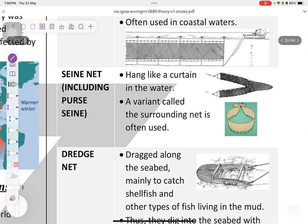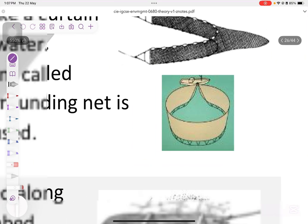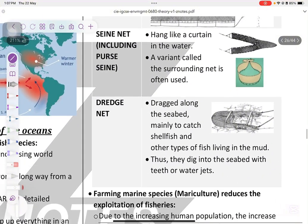A very cold surrounding net is often used. You see this one? It traps it around. It's very big. So don't think that they can go up or down. Some can escape, but most can see the top from the bottom. Dredge net, dragging. This one is dragged along the seabed, and that will cause the bycatch, and also it will damage the seabed.